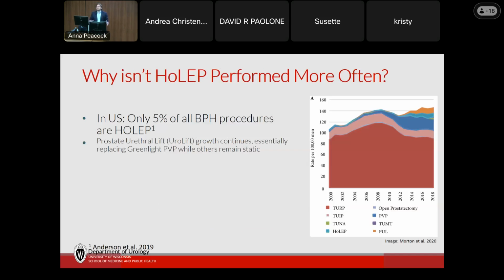So we live in a bubble of HoLEP, and this is meant to demonstrate, well, why isn't it performed more often? It may come as a great surprise to some in the room that it still remains only about 5% of BPH procedures are HoLEP. I mean, I think it's close to 95% here. So it's a little bit upside down here.